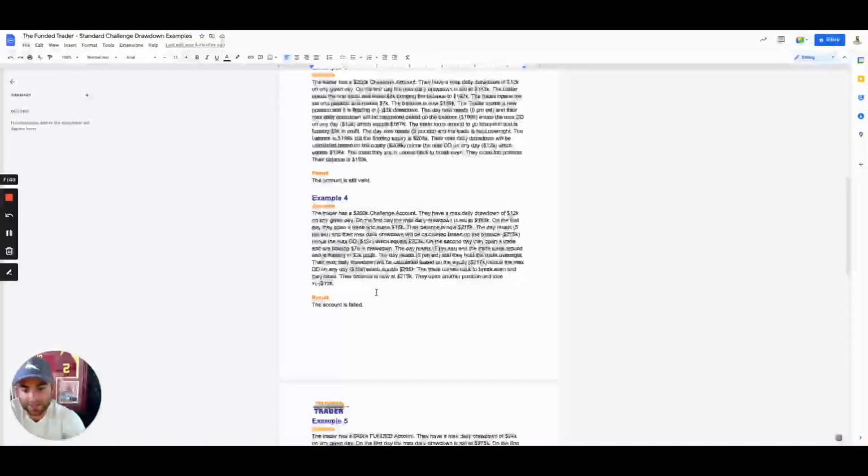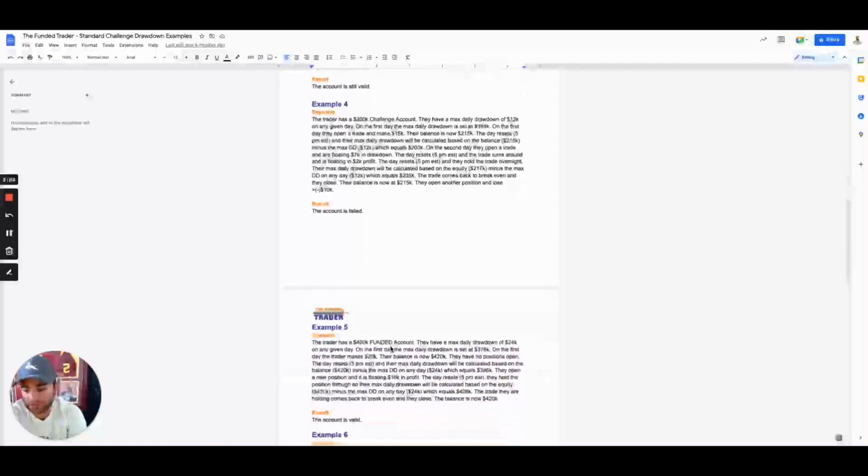Their balance is now at 215K. They open another position and they lose over minus $10,000. So just to recap, that one trade was floating 2,000. That comes down, so they lose 2,000 on that. Then they lose an additional 10K, more than 10K. So they would lose more than 12,000 total, and that's why the result of this account is failed.